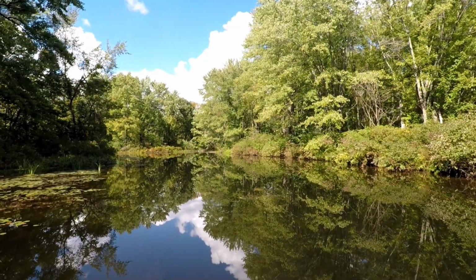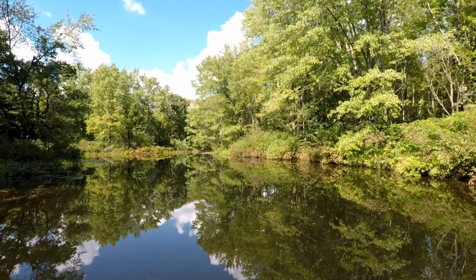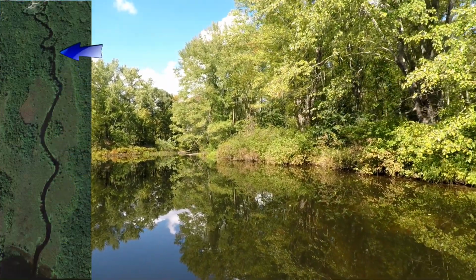We're coming up on a sharp bend in the river, and a small tributary joins in at this point. We're nearing the end of our tour today. Here's a map of where we started and the sharp bend where we are now.